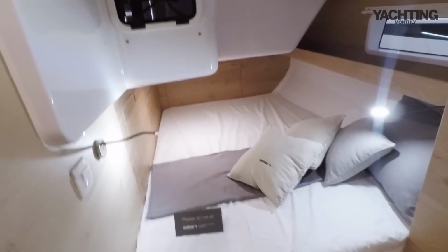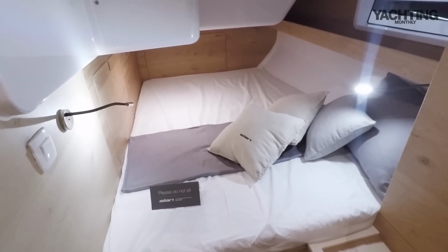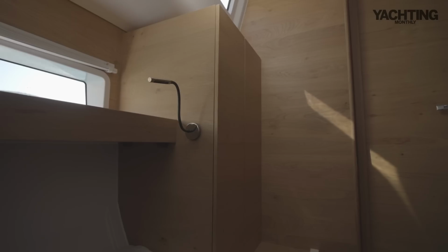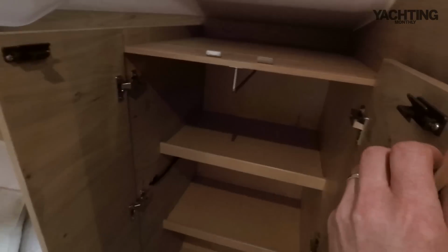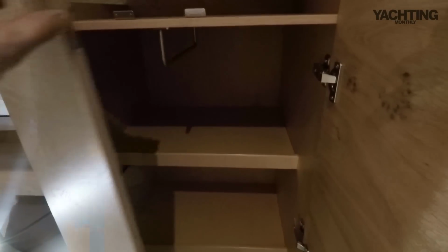So here they're big square berths that make the most of the wide beam, the full beam that's carried all the way aft. You've got stowage bins there which also make a seat for changing, which is quite nice, and you've got some locker space here. So option for hanging space or shelves.